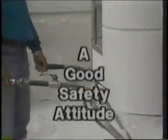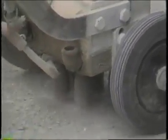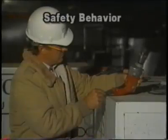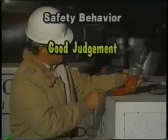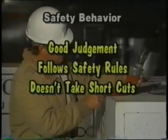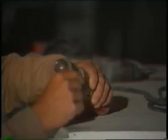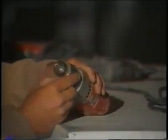A good safety attitude is the first step in injury prevention. If you're aware of the potential hazards, then do something about these hazards to protect yourself and others. Then you have a good safety attitude. Safety behavior is a term used quite frequently, but all it means is a person exercises good judgment, follows safety rules, and doesn't take shortcuts to get the job done. Safety behavior reflects your safety attitude, and it certainly doesn't take any more time, effort, or anything else on your part to be a truly safe employee. It does require you to use good judgment and follow the safety rules established by your organization.